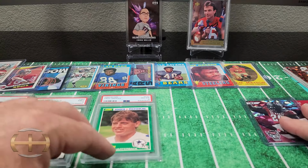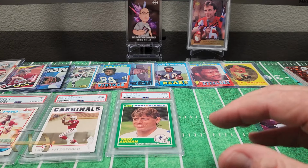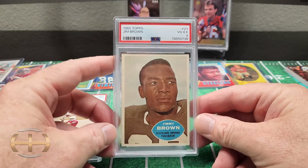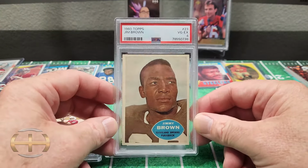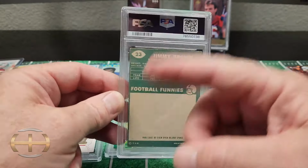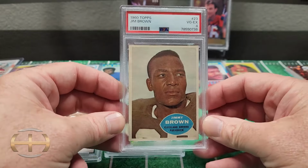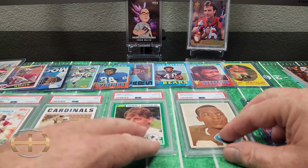And then the card that I was after that I found was this 1960 Jim Brown. It's just such a good-looking card. It's really centered, so it shows real well. It's only a PSA 4, but I just wanted it for the wall for my Hall of Fame collection. That's why it's a 4. It's a little off-centered on the back. But I figured, you know what? It shows well. It's pretty centered on the front. So I was really stoked to get that.